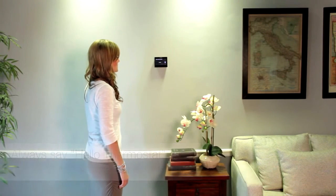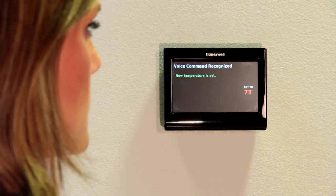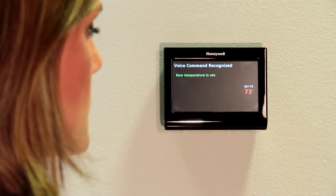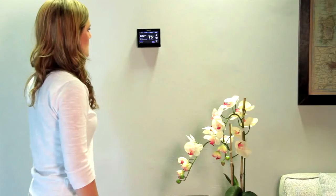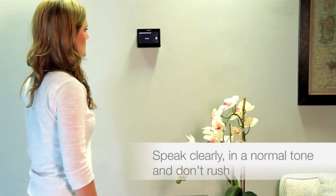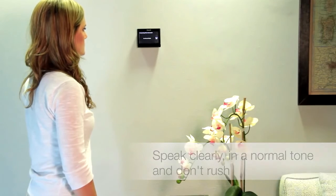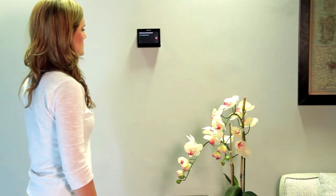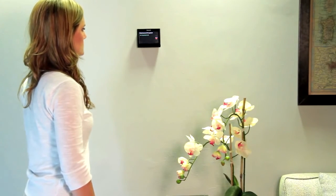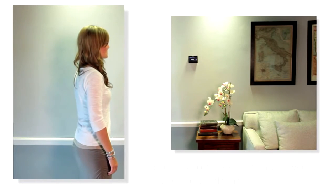Hello, thermostat. Hello, please say a command. Make it cooler. One moment, please. Changing set point to 73 degrees. Hello, thermostat. Hello, please say a command. Make it much cooler. One moment, please. Changing set point to 70 degrees. Hello, thermostat. Hello, please say a command. Make it cooler. Changing set point to 73 degrees.